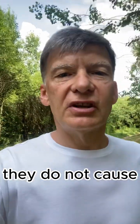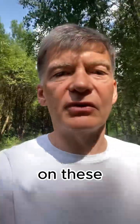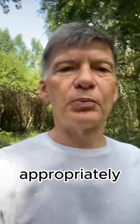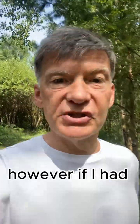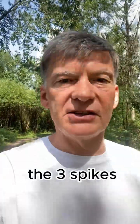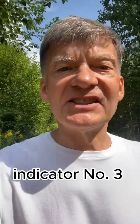However, they do not cause a concern for me because I know that I actually did exercise on these 3 days and hence my body reacted appropriately. However, if I hadn't exercised on these 3 days and still observed these spikes, that clearly would be an area of concern. Indicator number 3 is so-called VO2 max.